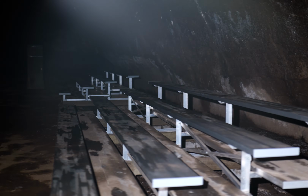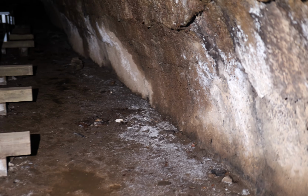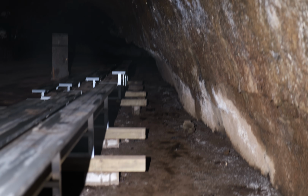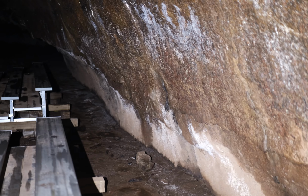I was thinking about going behind these bleachers. It's still really wet back here. It's like puddles of water and stuff back here. So I don't think I'm gonna actually walk behind the bleachers like I was thinking. That's Mr. Chicken to you. I think what I'll do is I'll get up here and walk on the foot part of the bleachers.